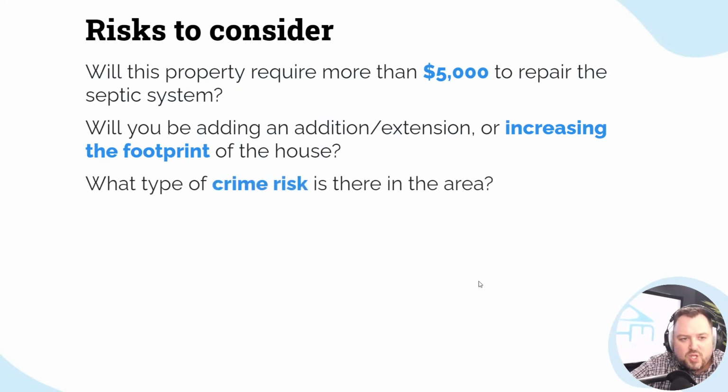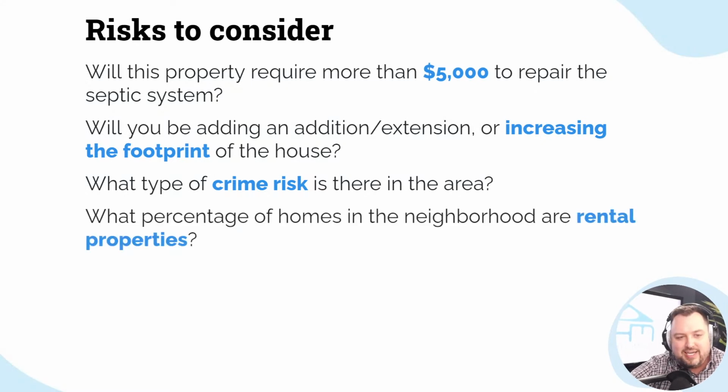All right, what type of crime risk is in the area? This is a really big one that's often overlooked, because if you go do a bunch of fix-ups and rehabs and then you find out that the property got vandalized, you're out the money, plus you've got to do it again, so it's double dinging you.